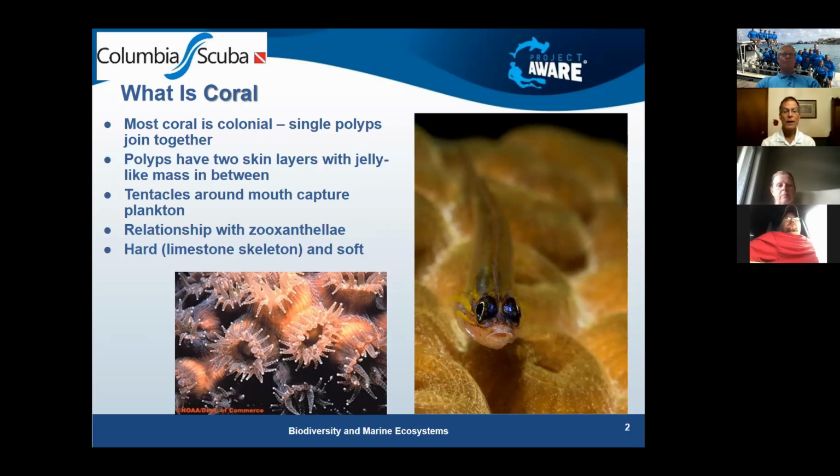One of the ways they eat, they have tentacles that open up. You'll see the picture, especially at night, because they'll bring in plankton. They're little stingers and suck in plankton. But 90% of their nutrition comes from an algae that lives inside of them called zooxanthellae. The corals and the zooxanthellae live and support each other. The zooxanthellae uses photosynthesis to make carbohydrates, which the corals need.